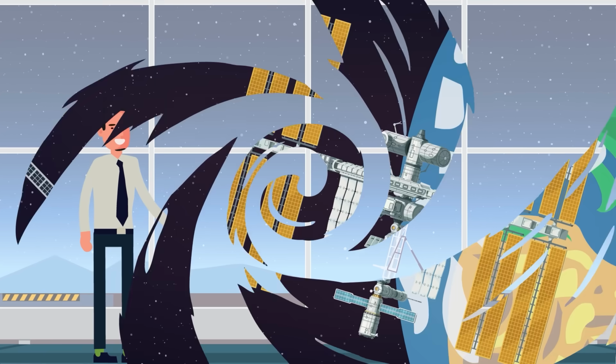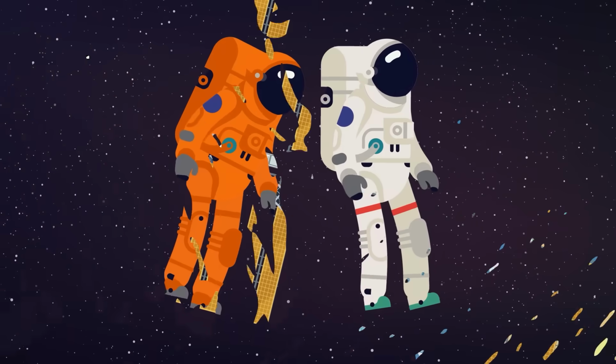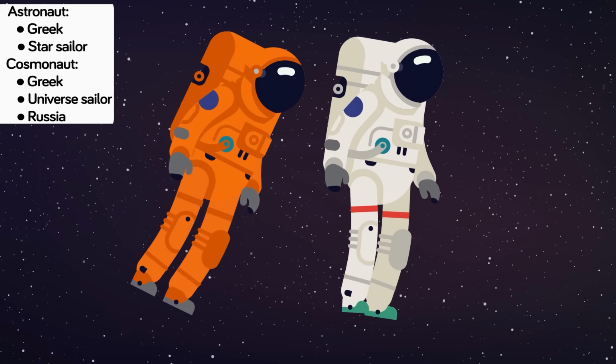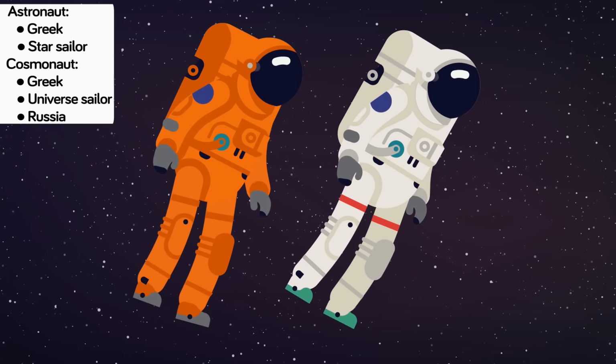Number 35. In total, 244 astronauts, cosmonauts, and space tourists have been on the ISS. Number 34. There isn't really any difference between an astronaut and a cosmonaut. The former word comes from the Greek star sailor, and the latter from the Greek universe sailor. Cosmonauts are trained in Russia and astronauts elsewhere.